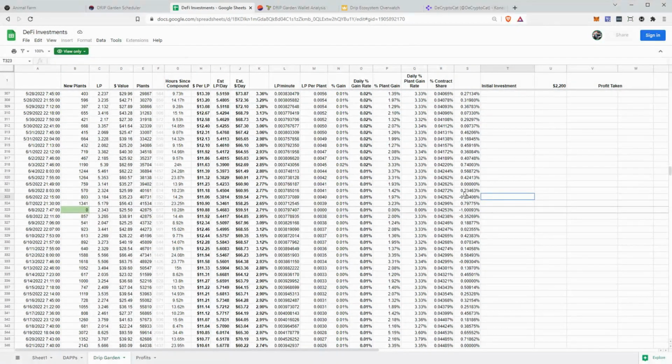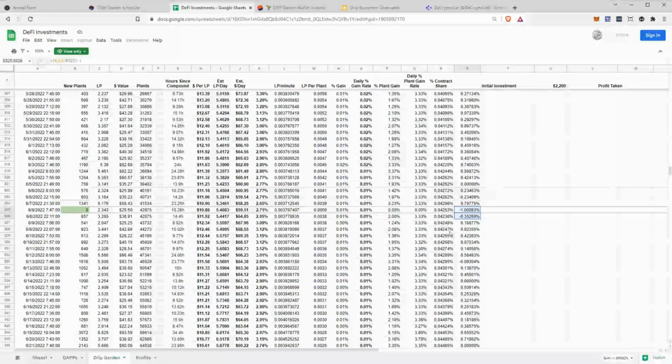And then you can see on this one, because I wanted to show this as well, on the 8th of this month, I took out half a day's worth of profits. You can see I took out $25 when I was making $59 a day. So I took out half a day's worth of profits, and you can see it docked me over 1% for my contract share that day.